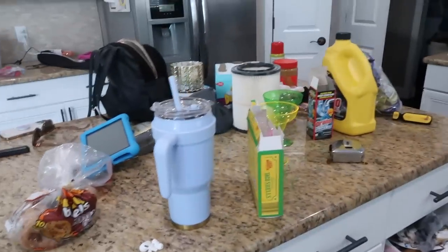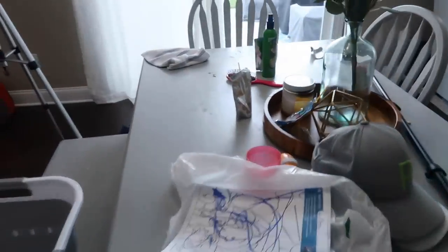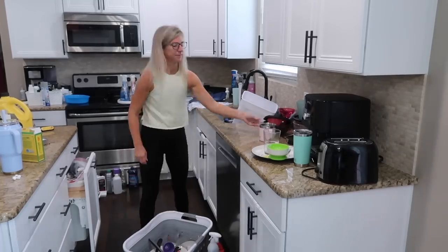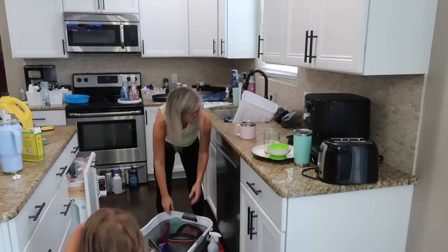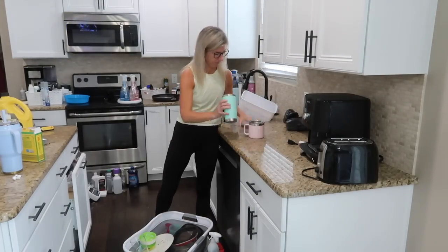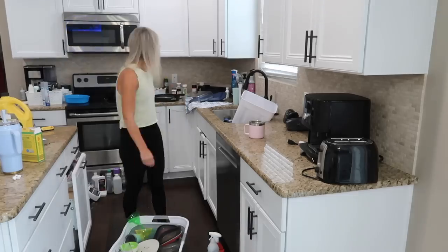Look at this mess. I'll explain why we had a shop vac in our kitchen and why everything that typically goes under the sink is out on the floor. I'll explain that here in a little bit, but at this point it was now closer to the evening and I desperately needed to get this kitchen and living room picked up.